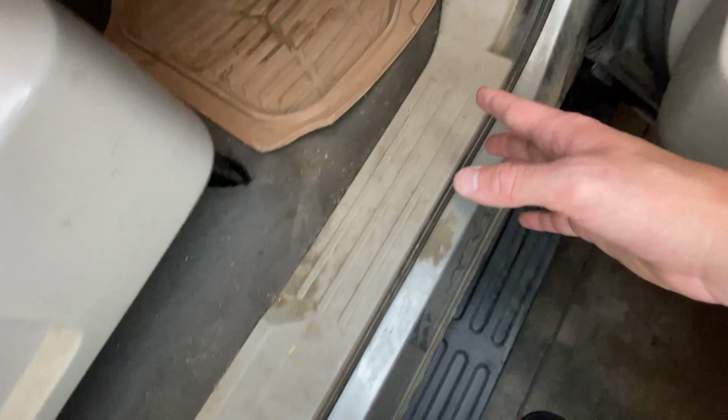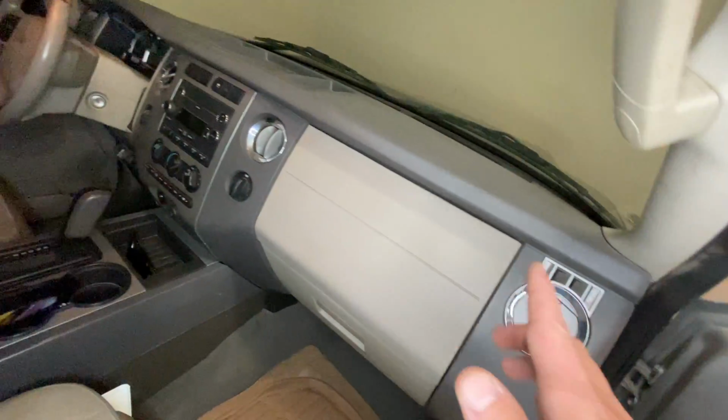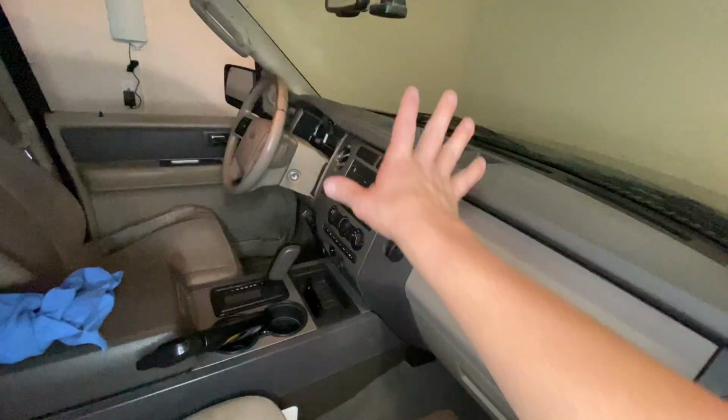These are absolutely filthy. The floor mats are disgusting. The seats are a little dirty. This will be shampooed out later, but currently we're just vacuuming and wiping down. And then up here on the dash, you can kind of see how dusty everything is. So I'm gonna clean all this out.